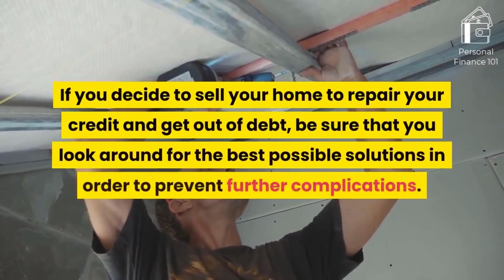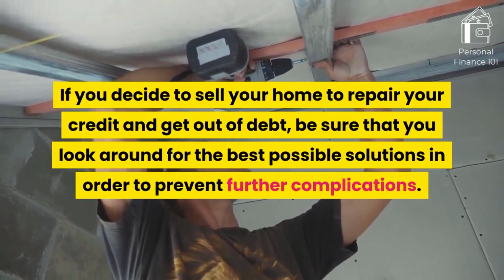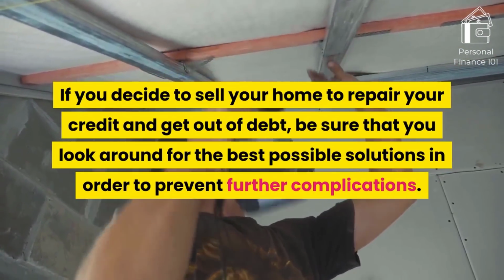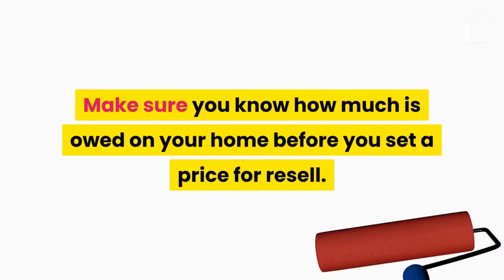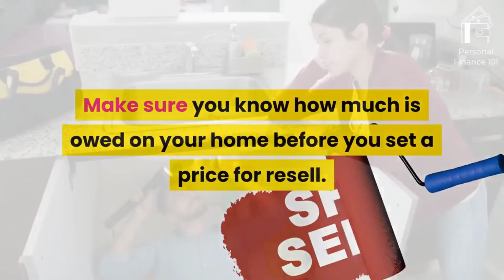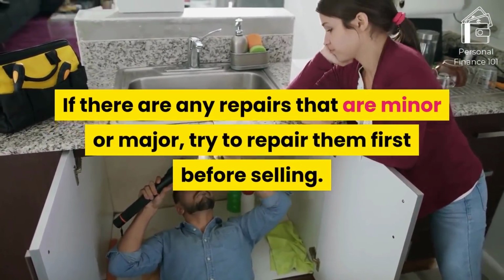If you decide to sell your home to repair your credit and get out of debt, be sure that you look around for the best possible solutions in order to prevent further complications. Make sure you know how much is owed on your home before you set a price for resale. If there are any repairs, minor or major, try to repair them first before selling.